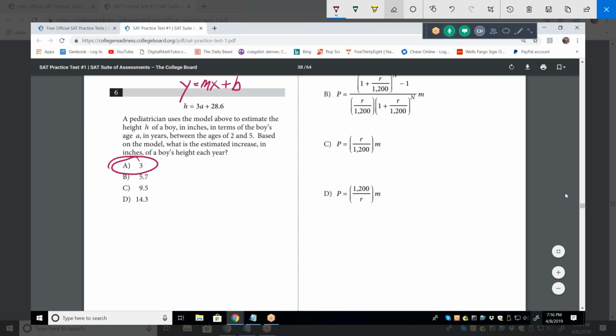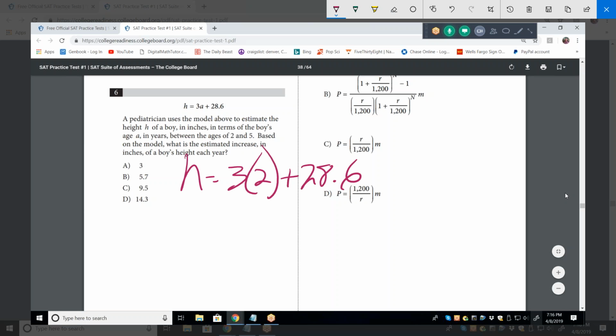Now, there's some ways you could figure it out. Let me help you. In other words, if you didn't recognize that, tell me what the boy's height is at age 2. It's 3 times 2. Let's write it this way. Okay, so that's 34. Now, that's at age 2. Now let's figure out what his height is at age 3, and we'll subtract the 2, and that'll be the answer, right?